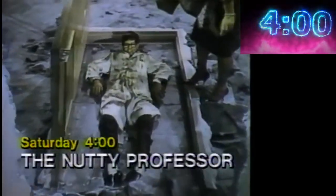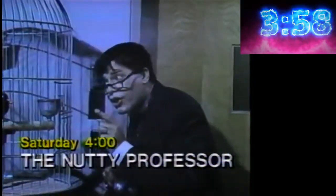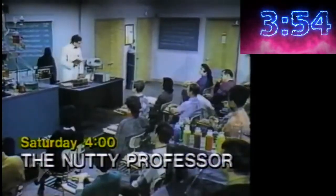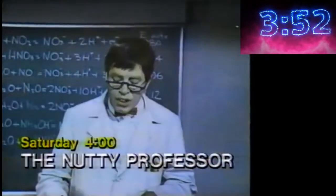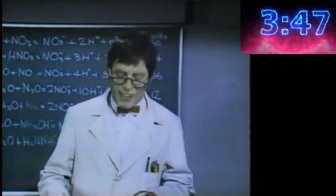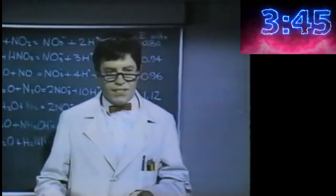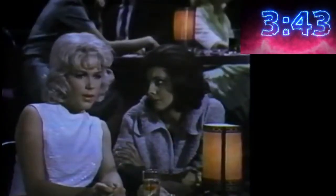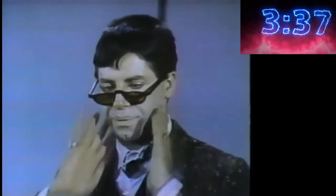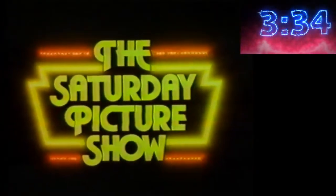Saturday at 4, school will never be the same. Jerry Lewis is the Nutty Professor. Yesterday, in discussing biology, the long legs of the beetle and the wonderful body of the ant. He's got something. And I mean to find out what it is. Jerry Lewis is the Nutty Professor, the Saturday picture show at 4 on KPTV 12.